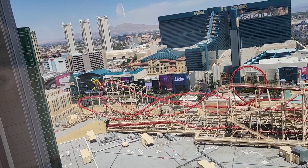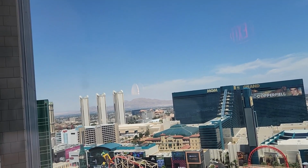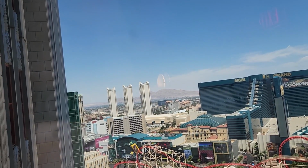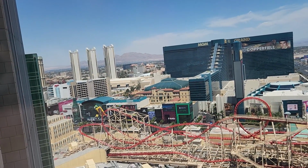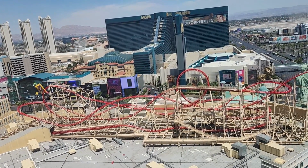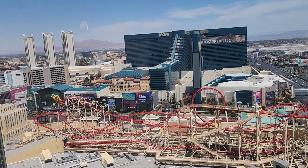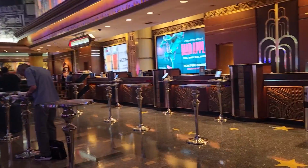Check out this view of the roller coaster. You can also see the MGM. The signature are those 3 towers over there. And a little bit off to the right will be the Tropicana and the Las Vegas Airport, the Harry Reid Airport. It's hard for me to remember. I'm so used to saying McCarran. Here is the registration desk, the front desk, or the concierge.